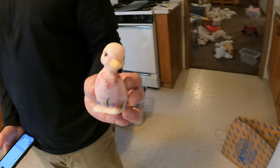All right, folks, another Fenton piece. This is a duckling? Oh, yeah. A duckling? Probably like an Easter style piece. Let's see how much.